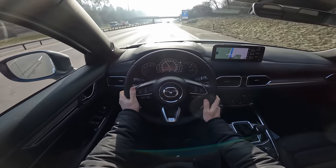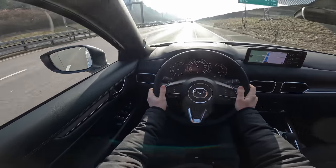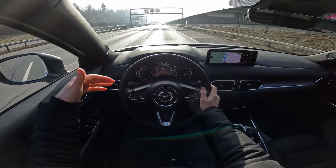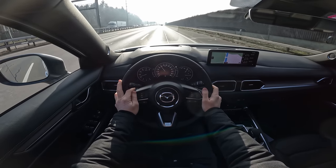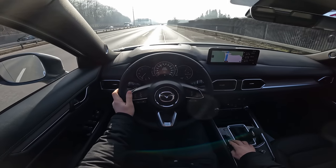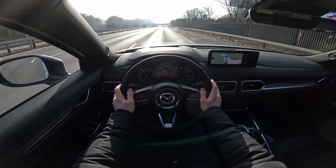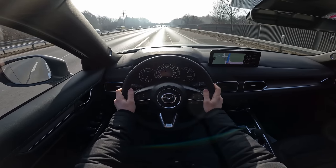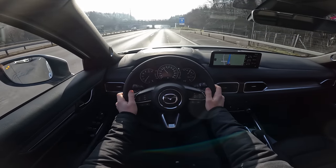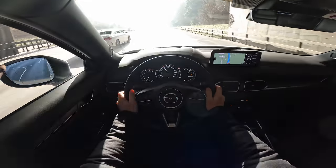Sun comes from the front. You can hear that the engine is staying all the time a little bit at higher RPM right now in sport mode, but immediately when we change the driving mode, it will go to smooth and silent. I think most of the people will drive the car in normal mode. It's a very nice ride for a daily driver.